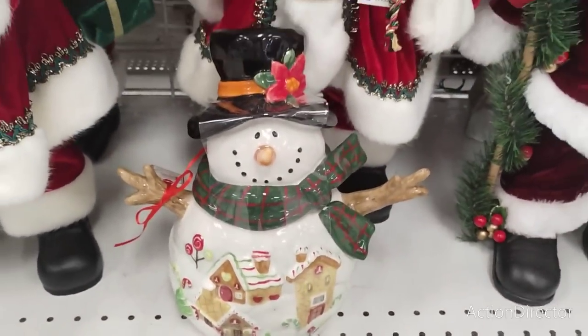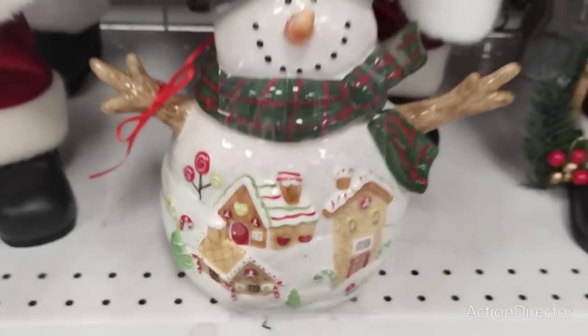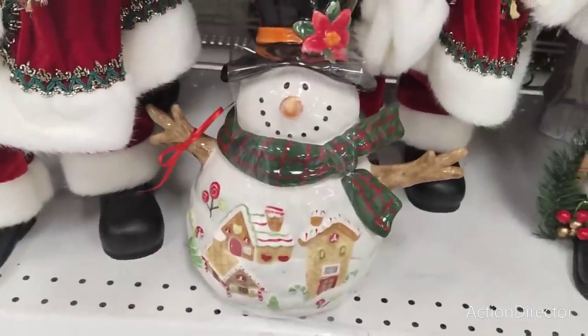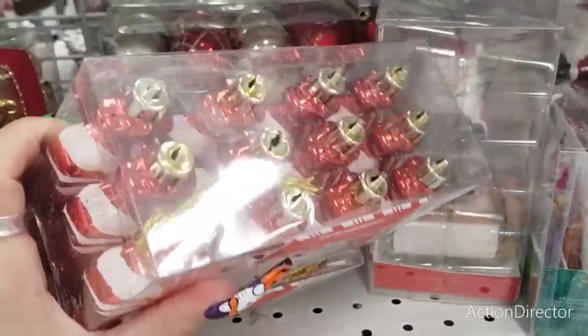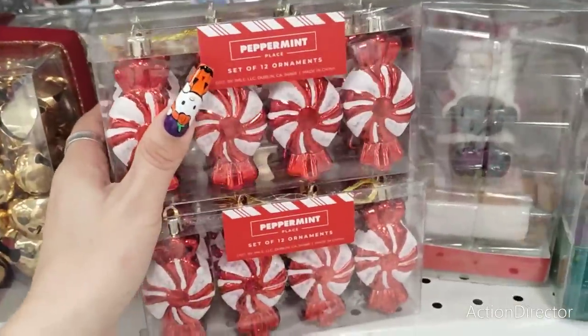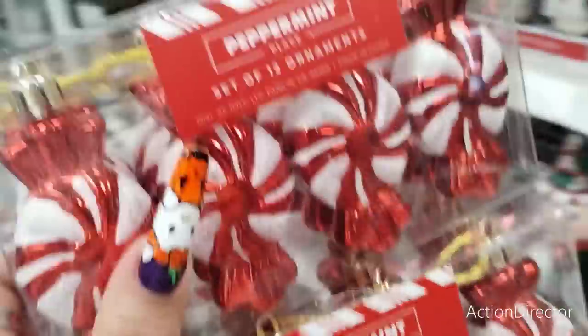That is expensive. I thought maybe $12.99, but he has gingerbread. I thought, how cute. He's adorable, though. That's why he's so expensive. They also have these adorable peppermints. This is a set of 12 ornaments for only $3.99, and this is peppermint plates. I think I'm going to get these because I want to do peppermint.